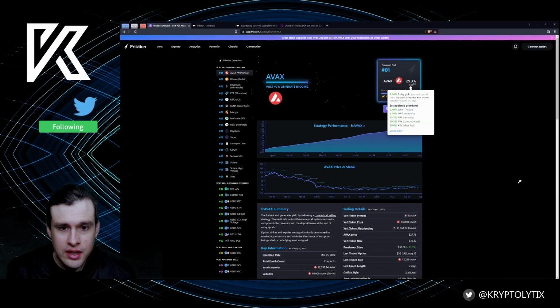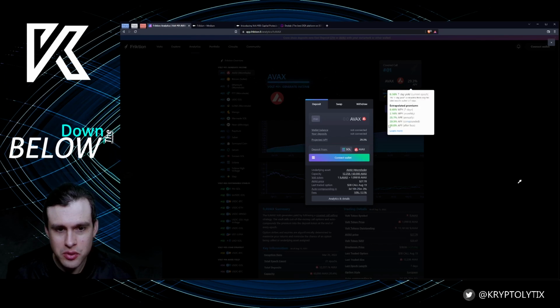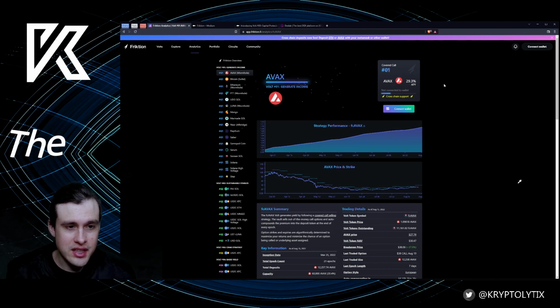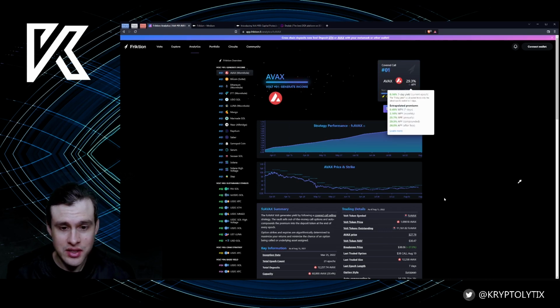So anyway, at the moment, about 26% yield. And this is after fees. I only ever look at after fees because, I mean, this is more realistic. 26% yield on your Avax. I mean, you're not getting that staking. Pretty sure you're not anyway. There might be some yield in the ecosystem that's pretty good, I guess, but this is really nice.